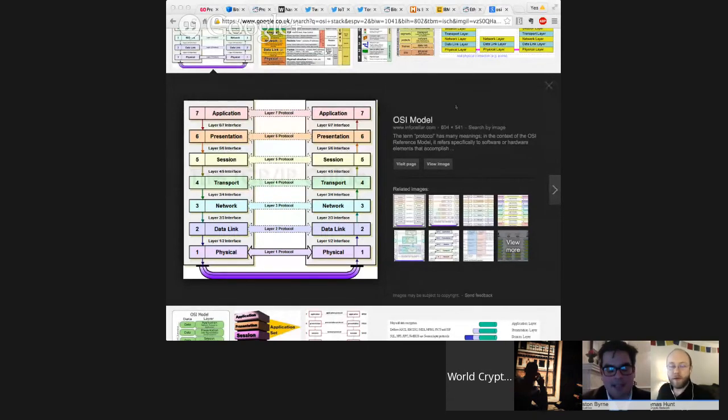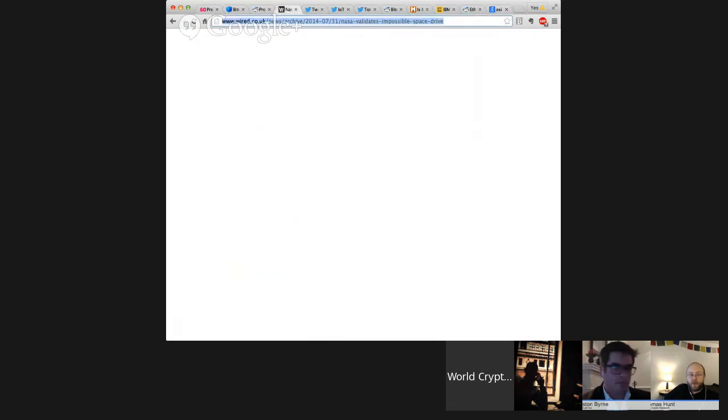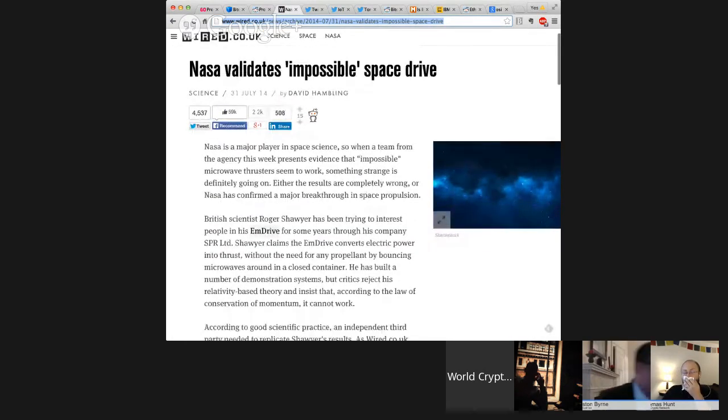So this is probably inspired by everything you need to run. We have a guy at work who's a full stack developer. That means he can do the front end, like the visuals, and the back end where they store the data. It's a fascinating term that's more and more used these days. Yeah, this is the famous OSI model that has probably inspired the use of this term in the Bitcoin industry as well. So Tom, tell us about this NASA story then.